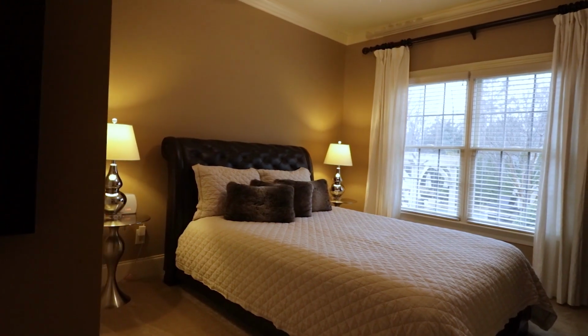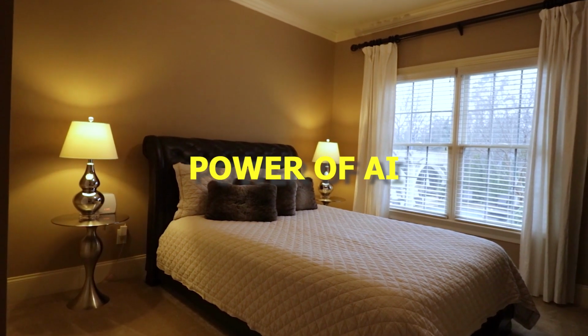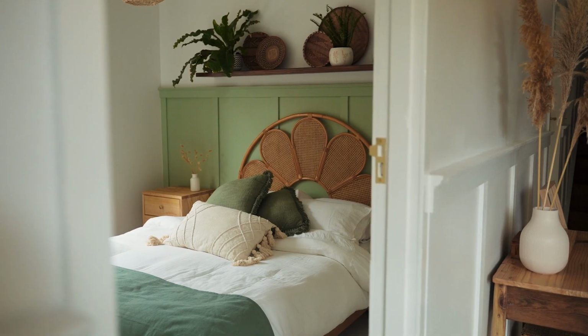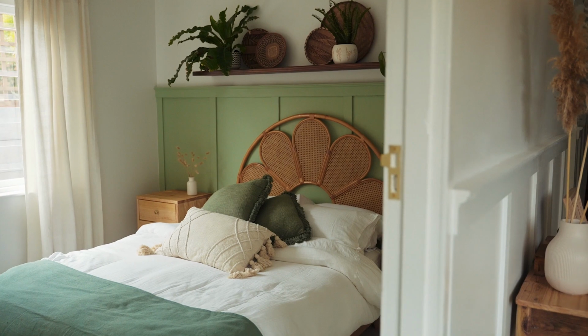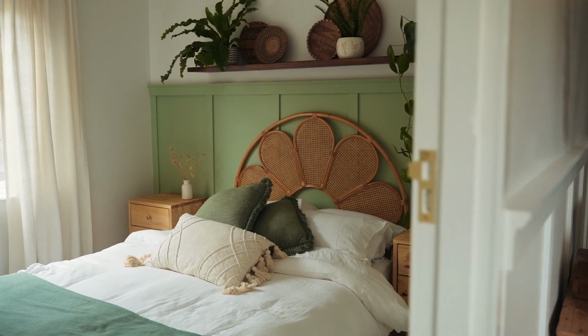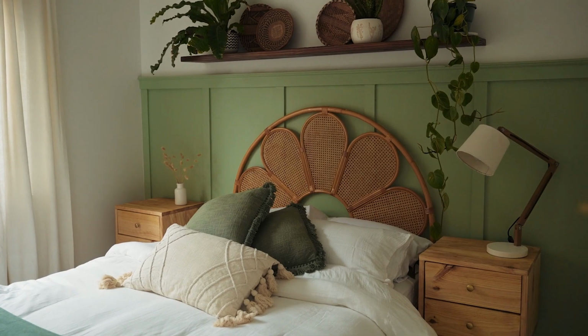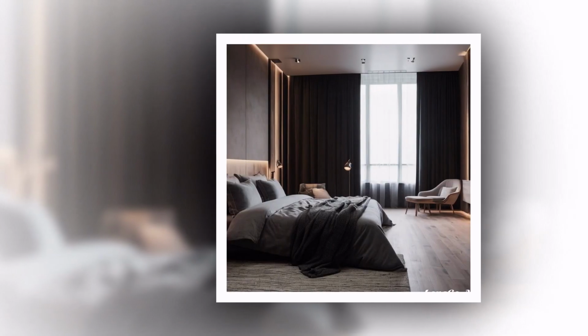Ever wondered what happens when the power of AI meets the art of interior design? Buckle up, because we're about to take you on a journey where algorithms and aesthetics collide to create the perfect blend of functionality and flair.